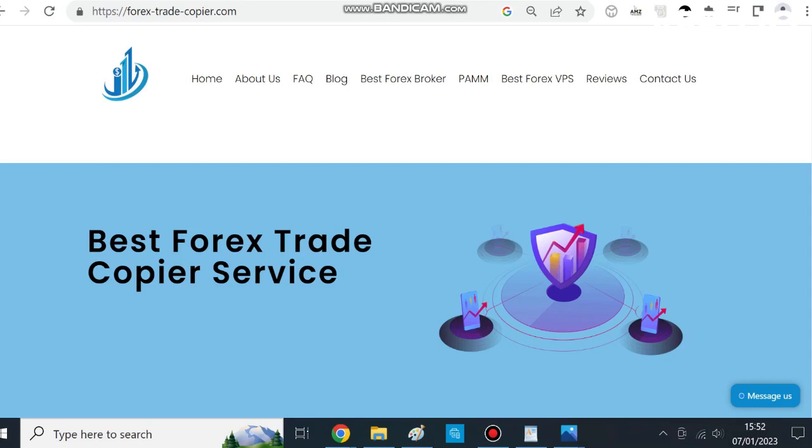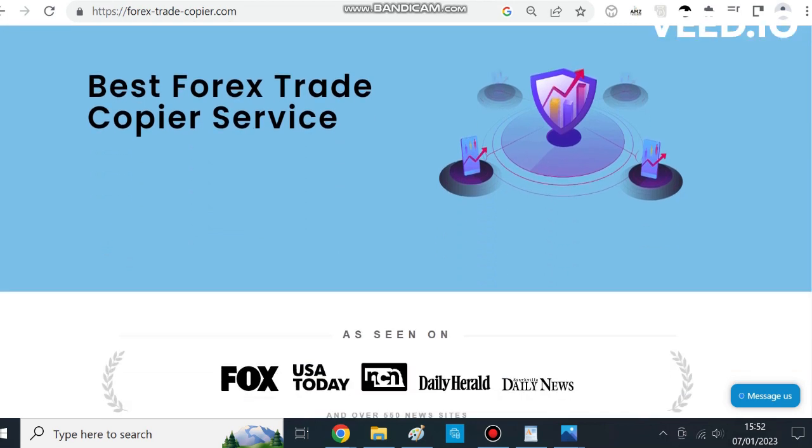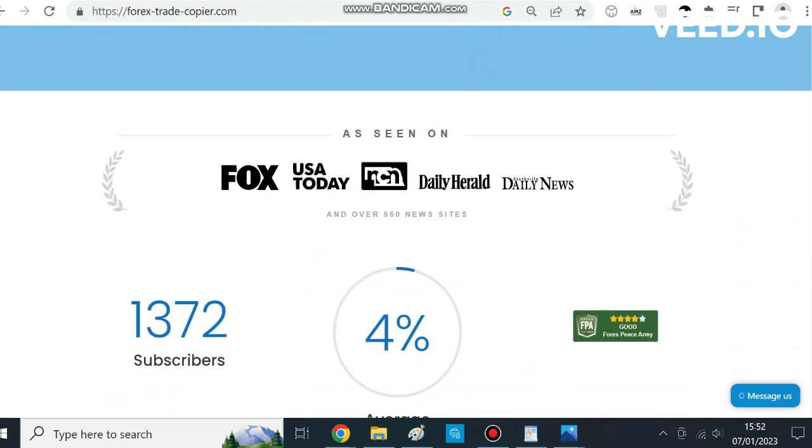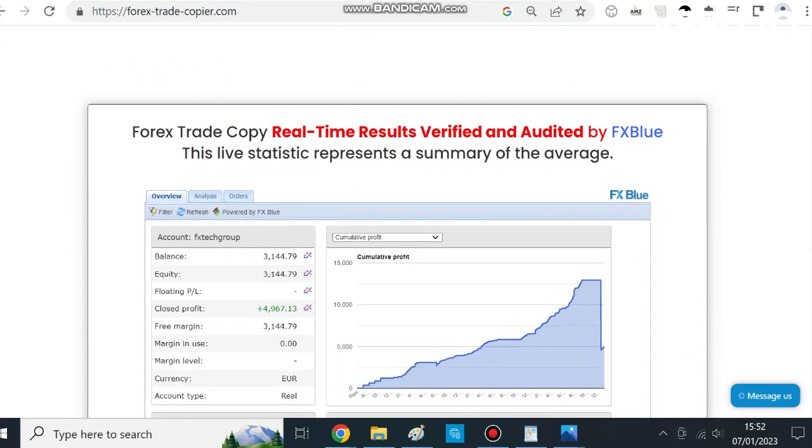Did you lose 85% or more of your account balance when you signed up to Dennis Buchholz's free trade copier? So did I. The free Forex trade copier is a service being offered by the company FX Tech.